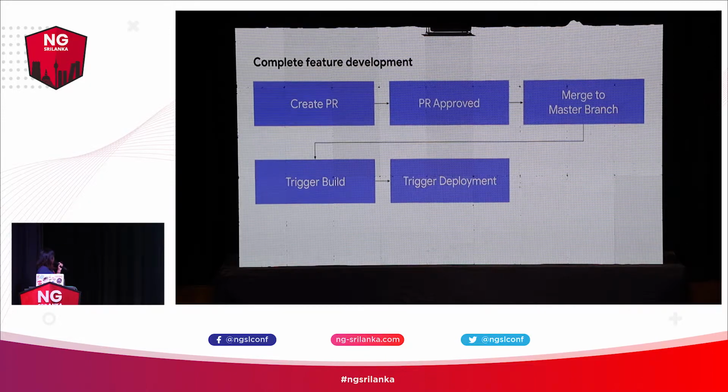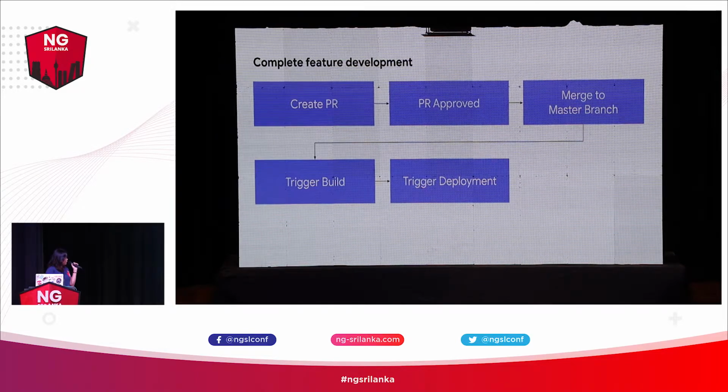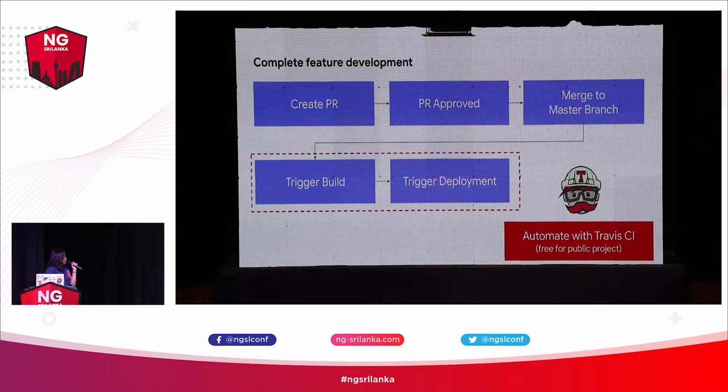Okay, then this is the flow when we complete the feature development. We create a PR, and when the PR is approved, we merge it to the master branch directly. When we merge to the master branch, it will trigger a build and then trigger deployment. For this step, we automate with Travis CI. The good thing about Travis CI is that if your project is public, it's free for you. So we use this CI/CD and it's free. It's very easy to set up.